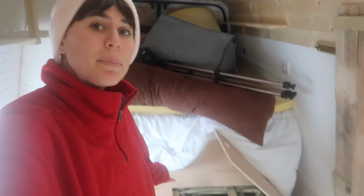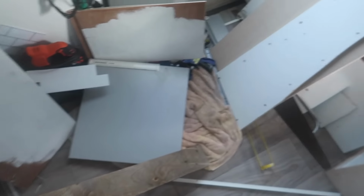Cool. But yeah, basically I have finished exams, so I have all the time in the world. Well, not really, but you know, I have lots of time now to be here doing stuff. This is the current situation. It's an absolute mess, but with so much still to do.